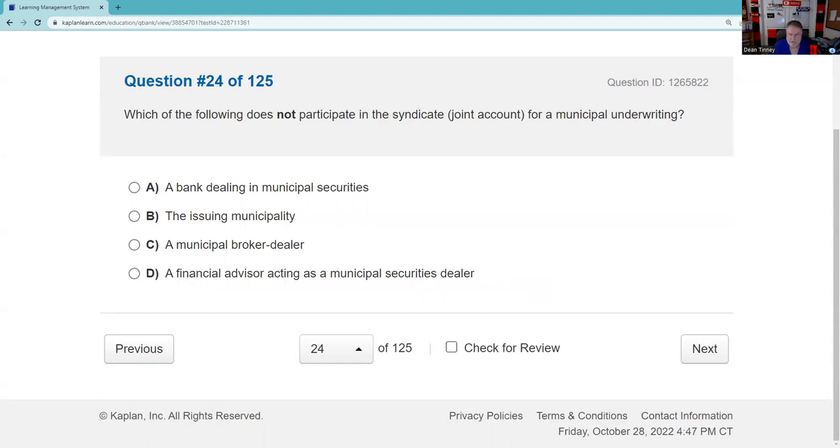The bank dealing in municipal securities. Yeah, we might have a bank as a member of our syndicate. Banks and broker dealers are involved in this business. Banks don't need to join FINRA if all they want to do is muni bonds, though most of them do. So a bank would certainly be in there. The issuing municipality? No, the issuer is not a member of the syndicate. A municipal broker dealer? Certainly. A financial advisor acting as a municipal securities dealer? Yes. I think this one is kind of funky.